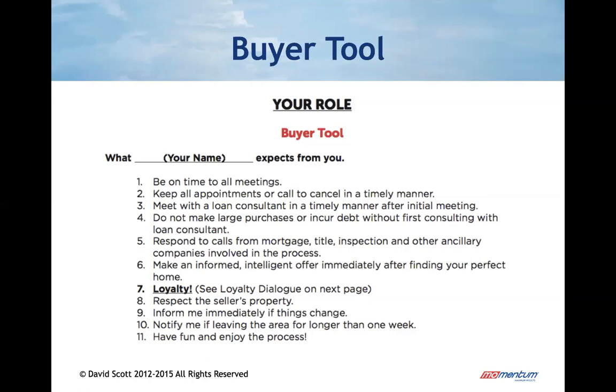Again, you can expect a lot from me. I expect that you're going to commit to working with me as your agent. Inform me immediately if anything changes, and notify me if you're leaving town for longer than 1 week. And of course, the most important, have fun and enjoy the process. Buying a home is supposed to be fun and enjoyable. So I want you to have fun and enjoy the process. And if you're ever feeling like it's not fun anymore, tell me what's going on and we'll talk about it.